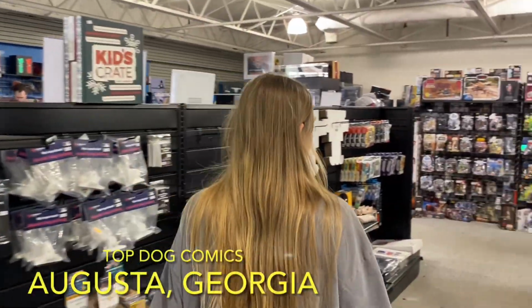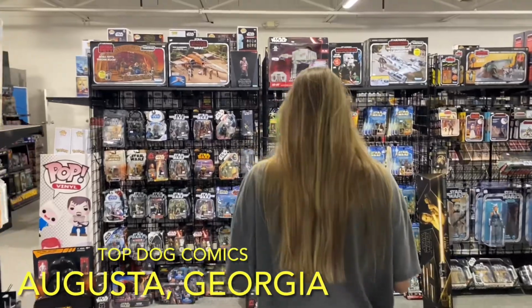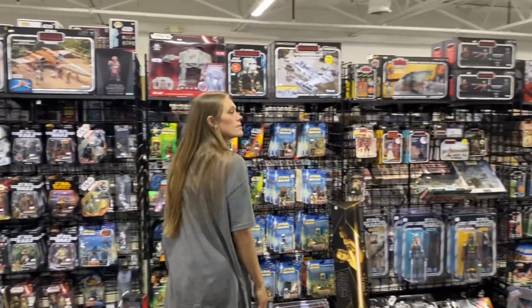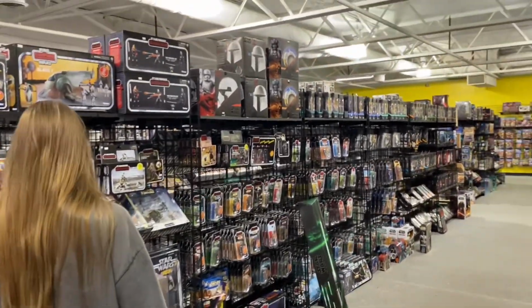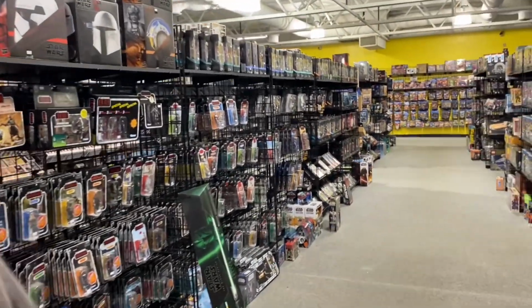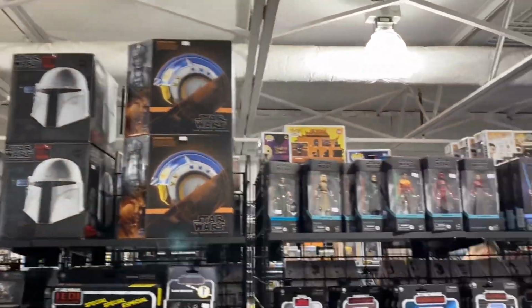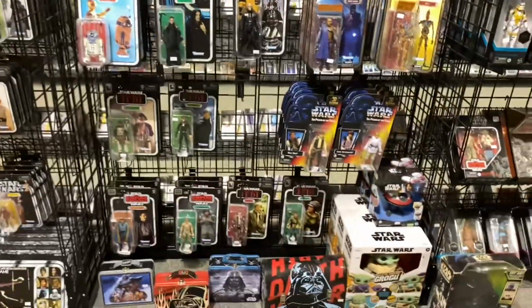Hey guys, Ewok M and I managed to make it to Top Dog Comics, located in Augusta, Georgia. And, well, they had a lot of modern Star Wars toys there. So if any of you guys out there collect any of that stuff, you're looking right at it. They have a lot of the modern stuff and a lot of the Power of the Force 2 figures and some jumbo action figures there as well.